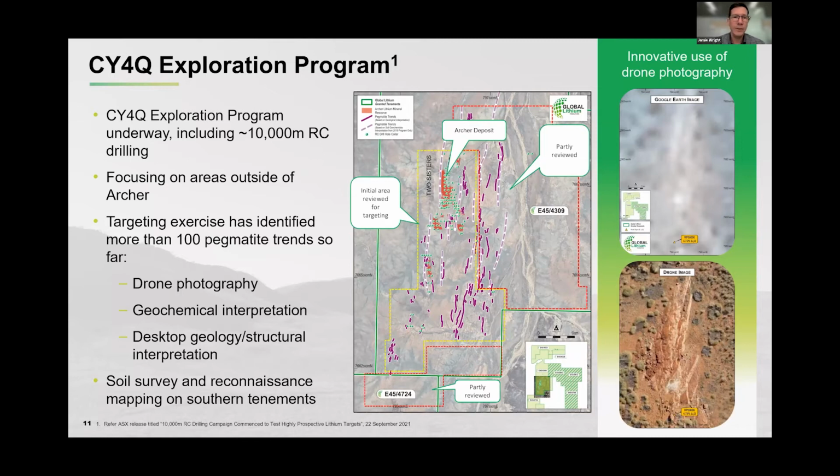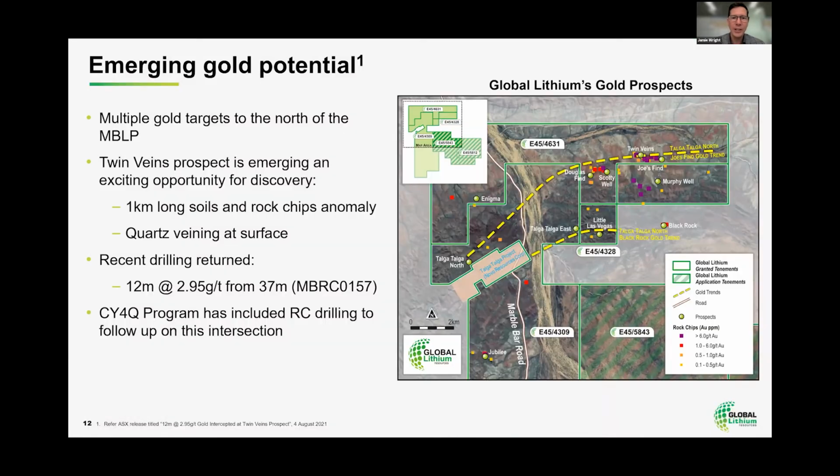Outside of Archer, we have an emerging gold story. While we are lithium focused, it's very hard not to get excited about our gold, particularly our Twin Veins prospect, which is located up in the northern right-hand side of our tenement suite. And Twin Veins is a 1 kilometre long soils and rock chip anomaly with quartz veining at surface. Now that's exciting for us because we put a few RC holes in there in our last program, and we returned 12 metres at 2.95 grams per tonne, which is actually a really exciting intercept. And so part of our fourth quarter program this year is to go back and see if we can extend that mineralisation and conduct some more exploration to see if we can grow that into a standalone project.